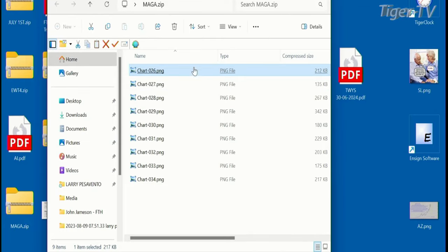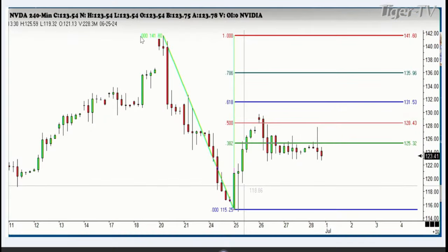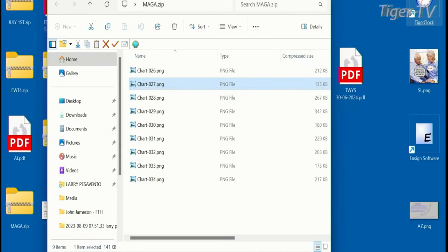I'm going to go through them and let you see all of them because we're really close. Now here's NVIDIA. Now NVIDIA is actually down just a little bit today. All it was able to do here was rally up to the 50% level, and it was still drifting a little bit lower. Remember, these were the leaders. They are the leaders of the pack, but they've started to slow down.